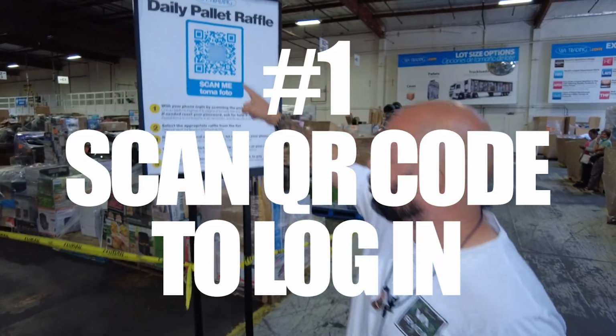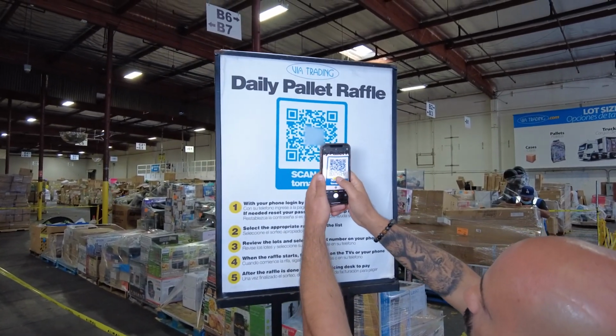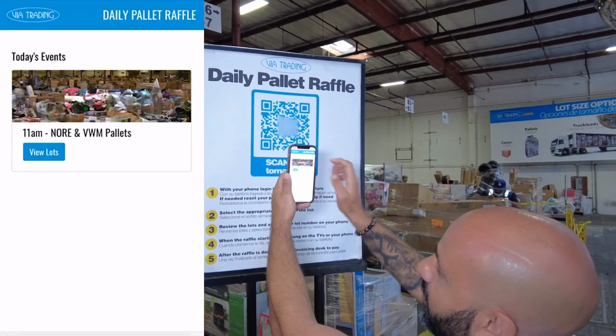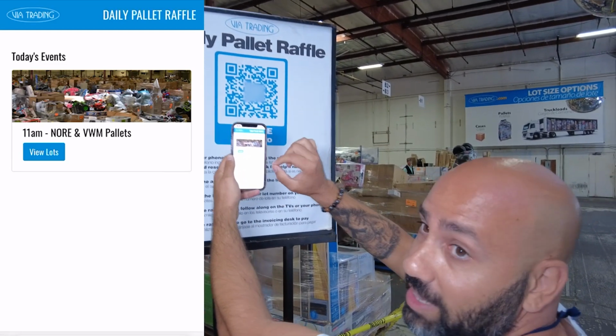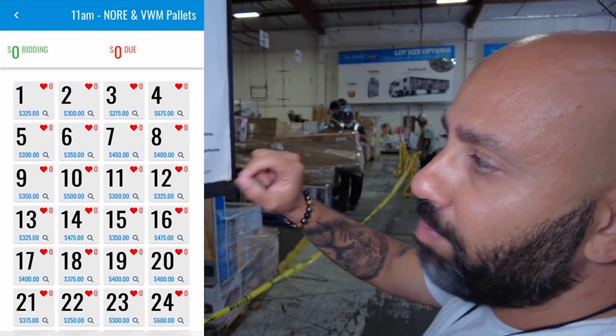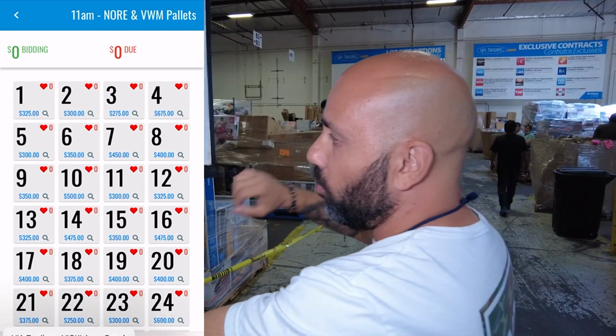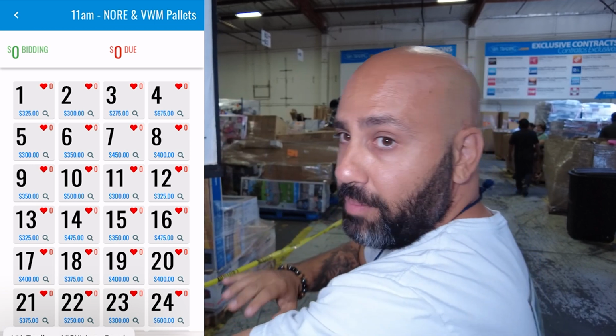Step 1, you need to make sure you're logged in. Grab your phone, scan the QR code, click the VIA trading button. It's going to prompt you to log in. I'm already logged in, so I've skipped that step. I click on view lots. Each one of these buttons correlates to a pallet. So button number 1 is pallet number 1. It's got its price. It's got all the information you need to see.